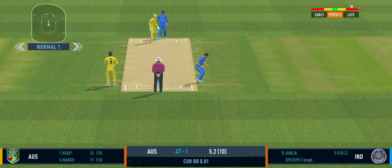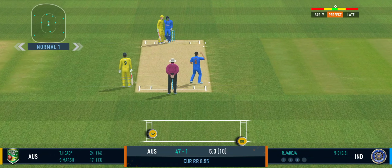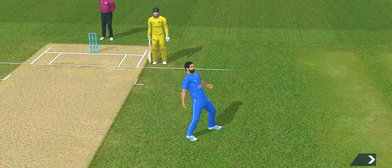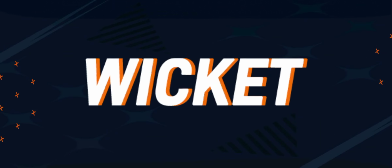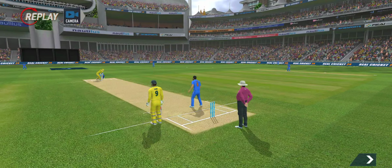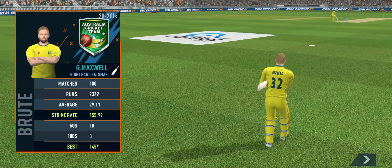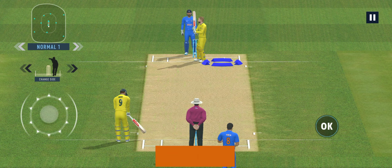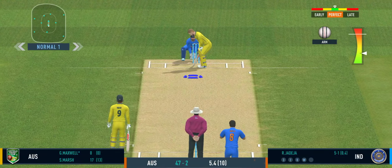He didn't get any timing on that one. Well, that's out. Poor shot from the batsman. Must be kicking himself. And there comes the celebration, and the crowd loves it. That was some smart bowling, enticing at the... It's very important as a bowler to make the batsman play.